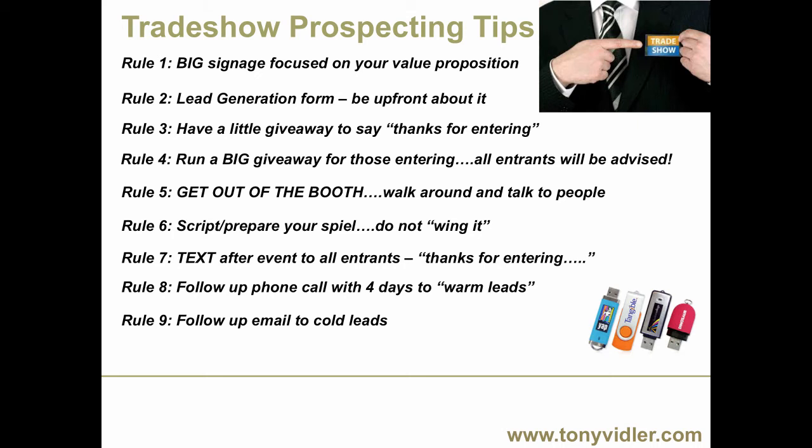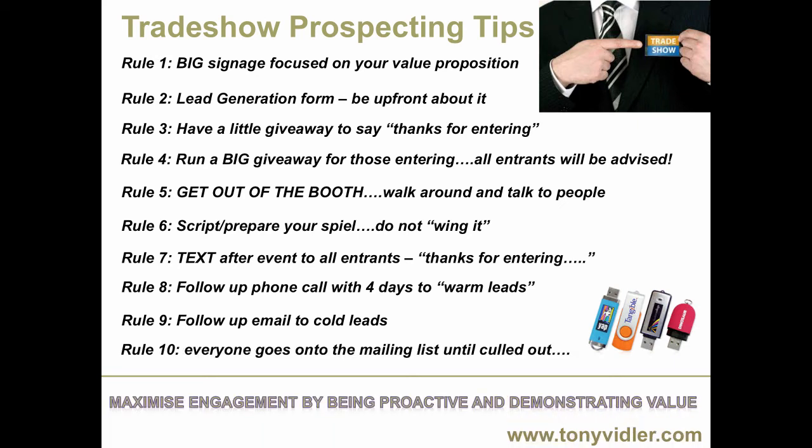The email might be as simple as, the prize draw was won by so-and-so from suburb so-and-so. But we will stay in touch and we will send you our newsletter, because everyone goes into the database, everyone goes onto the mailing list until we do eventually get in touch with them. This is where that whole engagement marketing thing really pays off. Everyone that entered a form and had some level of engagement with us at the trade show goes into the database. They go onto our newsletter list, they start to receive the articles and emails, they're in our engagement process.